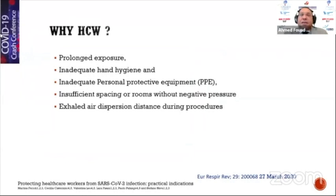Healthcare workers are the most commonly exposed to infection because they have prolonged exposure, inadequate hand hygiene, which Dr. Labib mentioned in detail how to do, as well as inadequate personal protective equipment, insufficient spacing or availability of negative pressure rooms. And one of the most important factors is dispersion of exhaled air during the procedure, which is very essential.